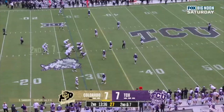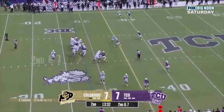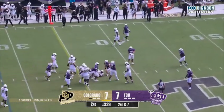All right, Colorado didn't run the ball particularly well, but when they had success, it was running off tackle with pulling guards, which you're probably going to see more moving to the future, because for some reason they don't have too much success on the interior. But here, they run the RPO counter, both guards pull, kick out, and it's a nice gain right there.